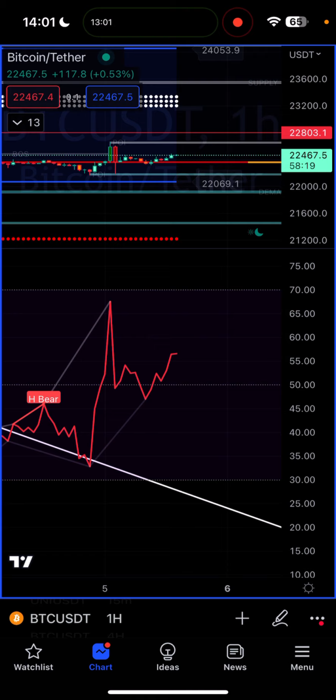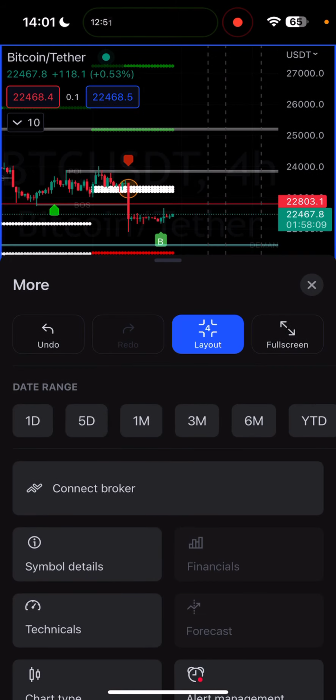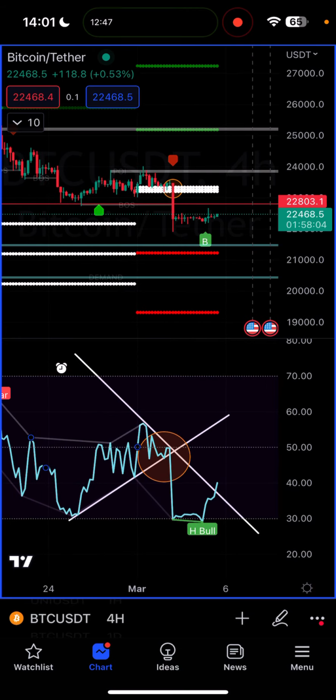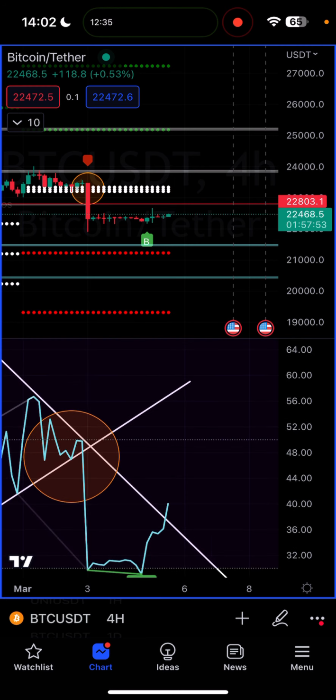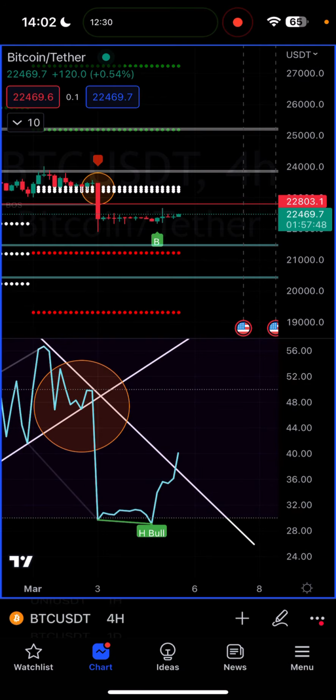That is the question, because the 4 hour might give us a hint of where we're going next. Let's look at the 4 hour. If we put this one here, this looks pretty similar to what the 1 hour did yesterday, which is break above our downward sloping trend line, and if it does the same, it should do something like retesting the trend line and potentially breaking to the upside.